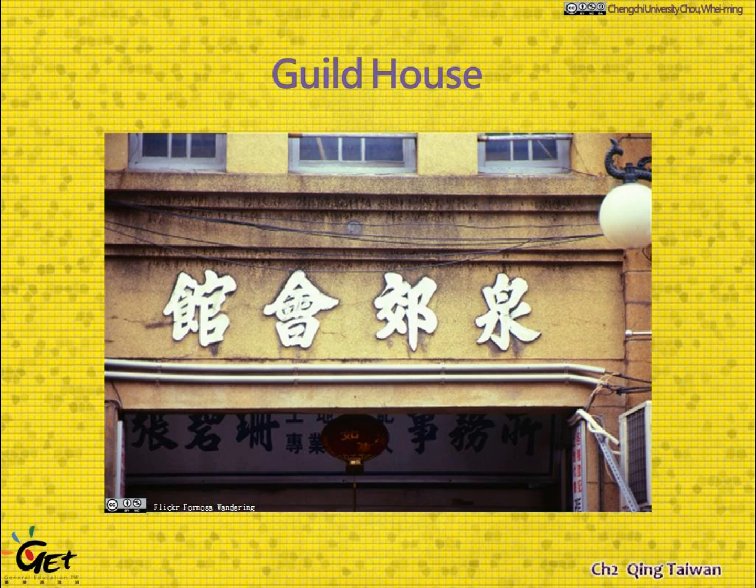In some cases, the merchants can die in a foreign place, and they even will look after all these things for you, like they will put you into a coffin, take your coffin home, and all your personal belongings will be shipped home with your remains and so on. So the 会馆, the guild house, was actually a very important institution in China.